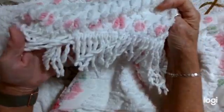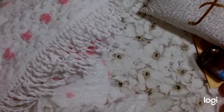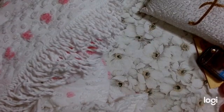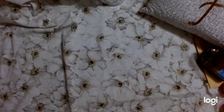And look at the fringe. I only paid, wait for it, $1.99. And this is a big bedspread. So, super excited about that find for sure.